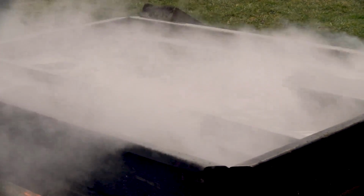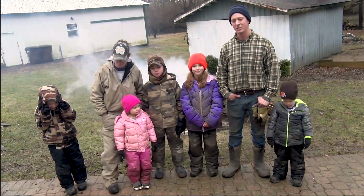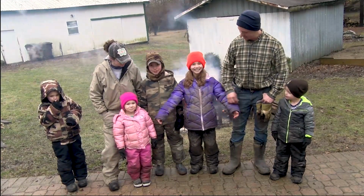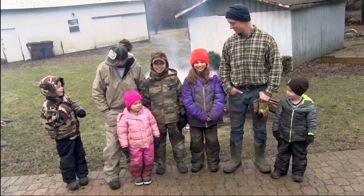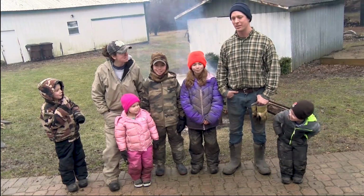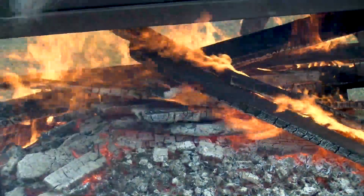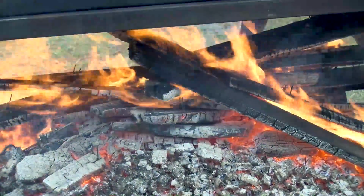This is just kind of our family time. We spend the day and a half, whatever it takes out here to cook it, and just kind of hang out and have fun. And the kids like to play in the mud. We have a good time with it. Something I started doing with my parents about 20 years ago. Make a lot of memories, a lot of fun memories doing it.